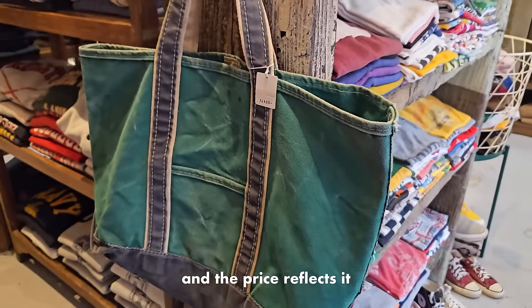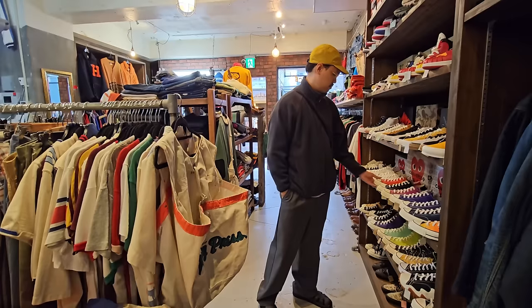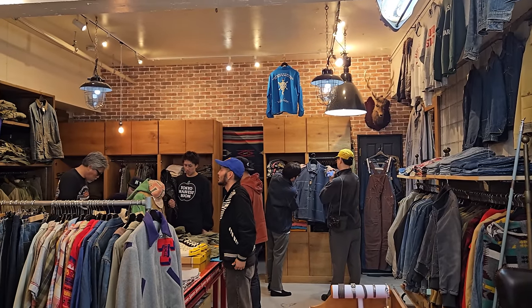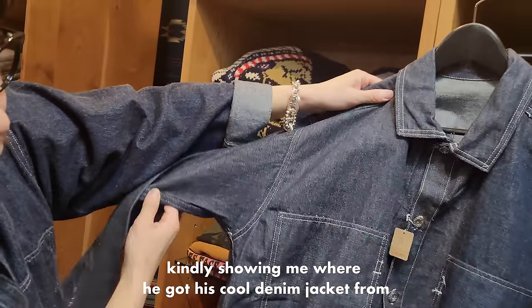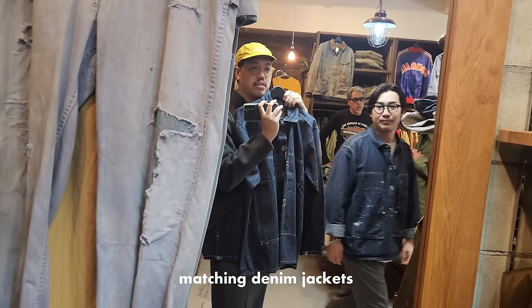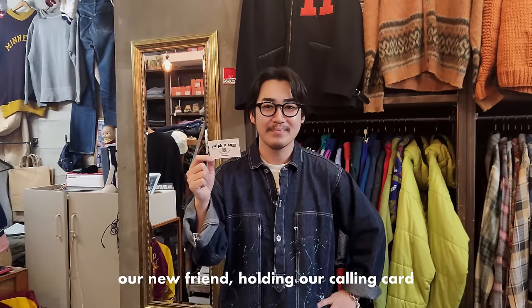For 1,000 yen. Same size? Same size, yes. Free size? L size, large size. Matching. Matching. Matching. Oh, okay.